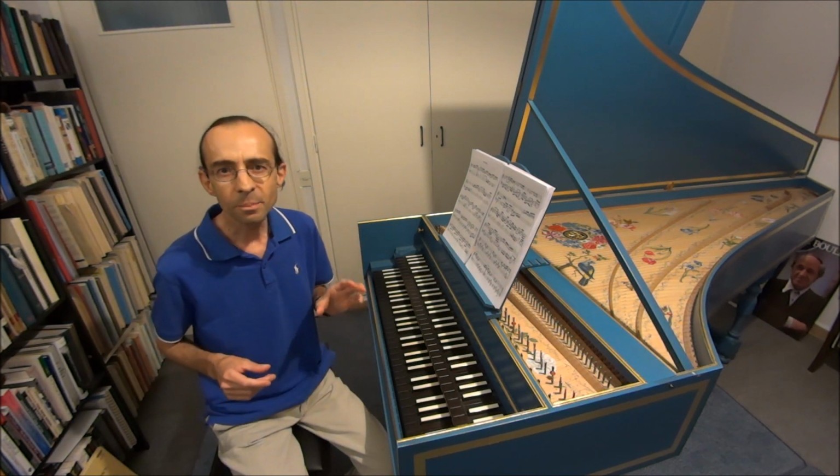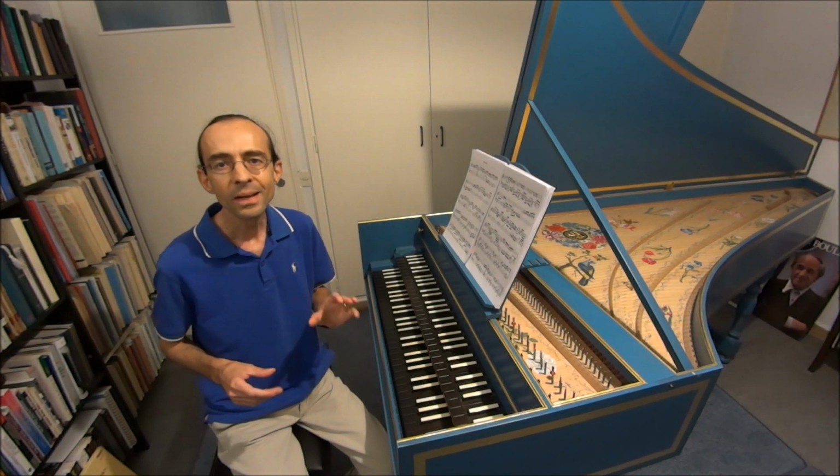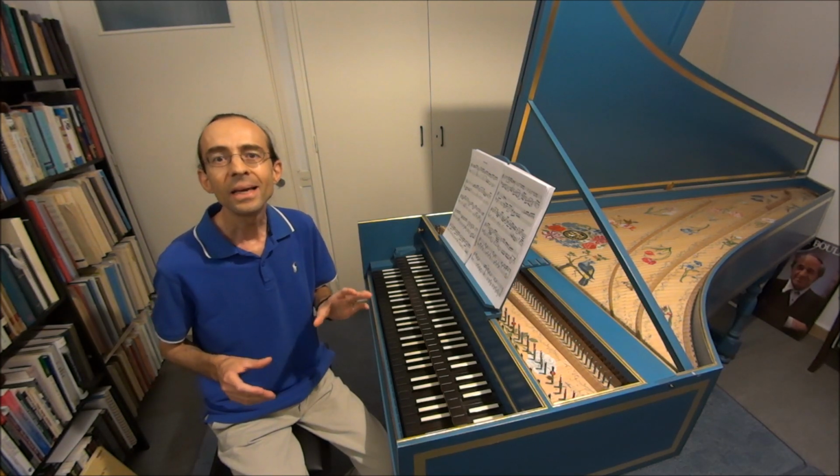Now let me play the beginning of the piece, which will also include the material that will return in the B section.